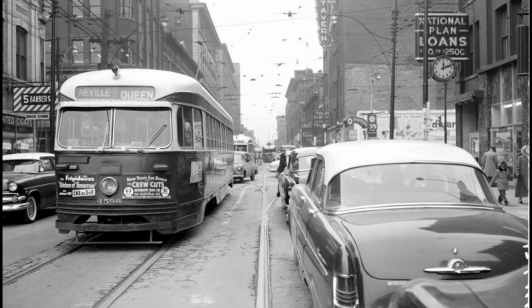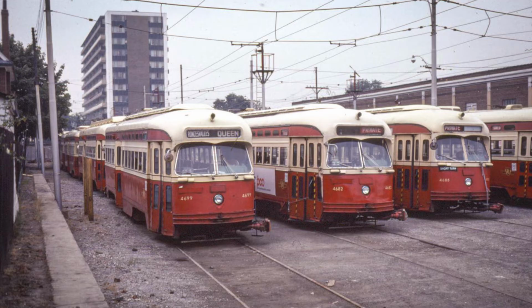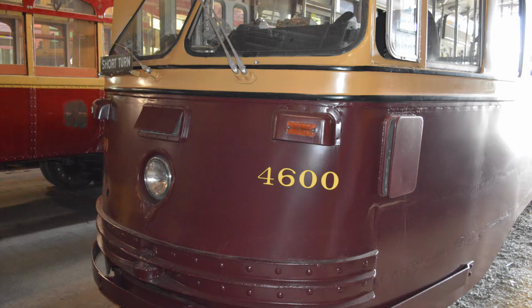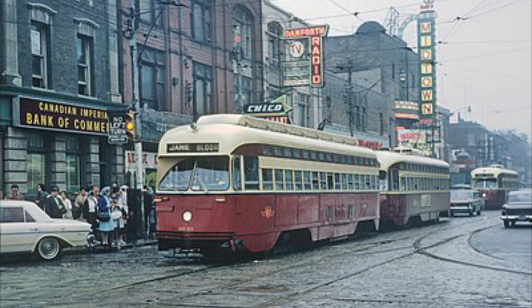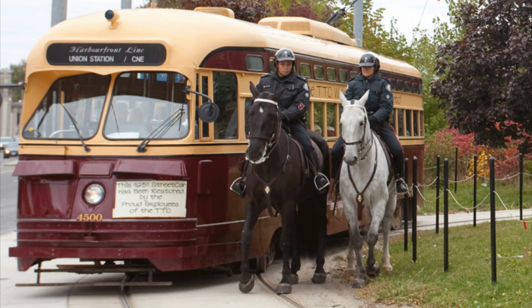The TTC placed an order for 50 PCC streetcars in 1940 due to their extreme popularity, and after the Second World War, the TTC engaged in a rebuilding and modernizing program that resulted in the purchase of another 250 PCC streetcars. And by 1950, the majority of the United States was slowly disposing of their trolley lines in favor of bus service. Because of this, the TTC was able to purchase another 205 PCC streetcars at an extremely reduced price. In 1957, Toronto had the second largest streetcar fleet in the world, owning a grand total of 745 streetcars. And the last official run of these PCC streetcars was on the 8th of December, 1995.